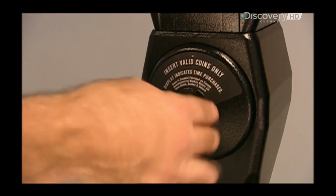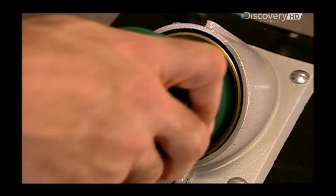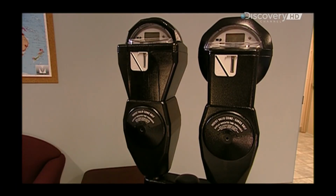Later, the coins can be collected without opening the canister. Once turned, the coins deposited into the parking meter drop into the receptacle. The parking meter is now ready for the street.